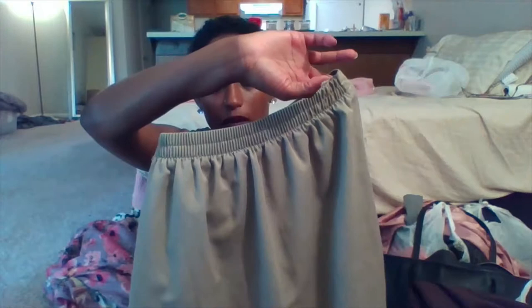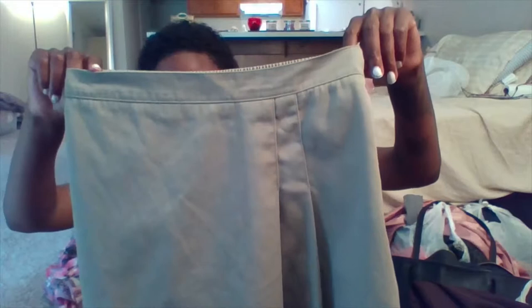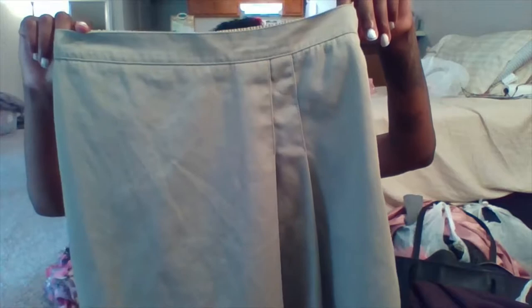This khaki is actually a kid's school uniform skort. I got it for myself. It's Original Austin Trading Company, size 16. It has an elastic band on the top part, which fits really good around my waist, and a little crease in the front on the left side. It's really, really cute.